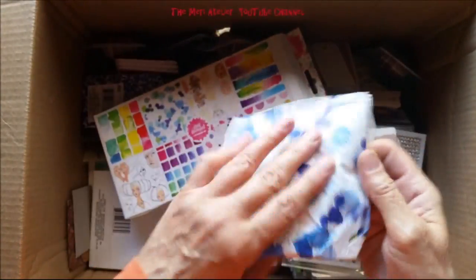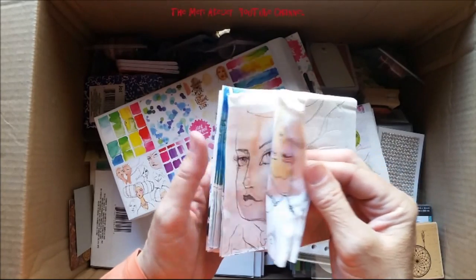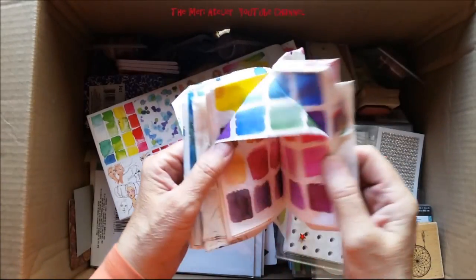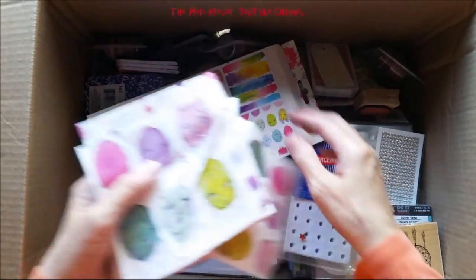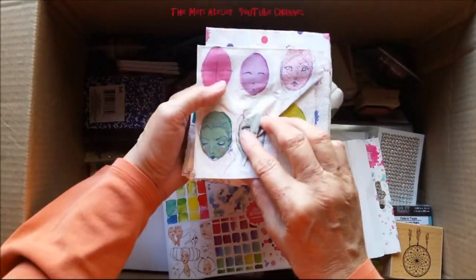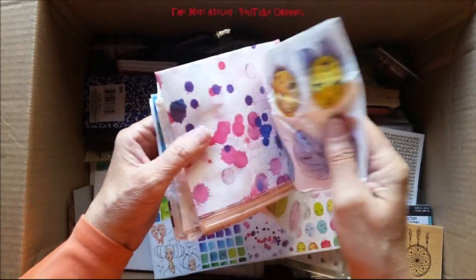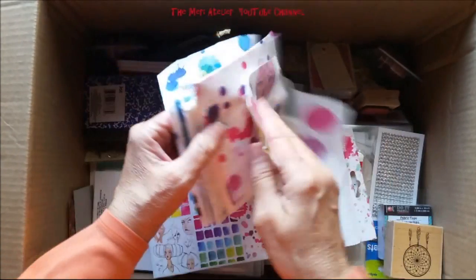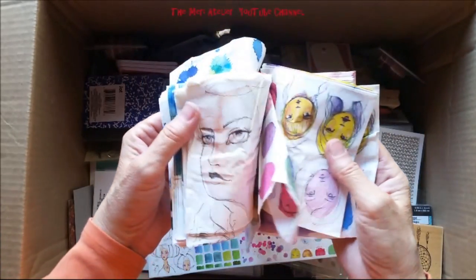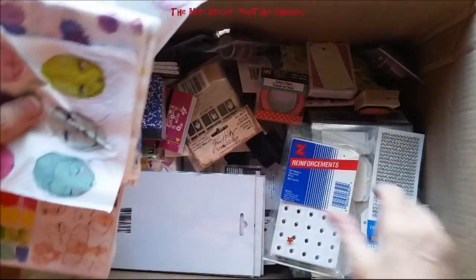Look at these. They're printed napkins. Oh, Jane Davenport, I've never seen these before. Oh, these are wonderful. Because see, look, here are the faces. Here are the faces here. Here are the splatters. Oh, these are just wonderful. Oh, wow. Deborah. Oh, my goodness.